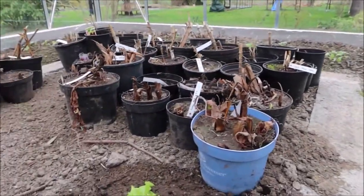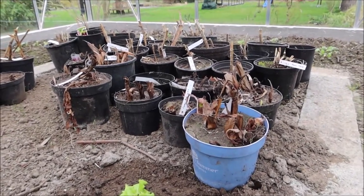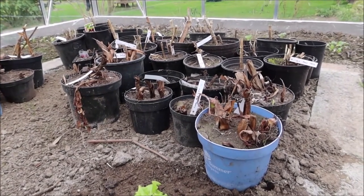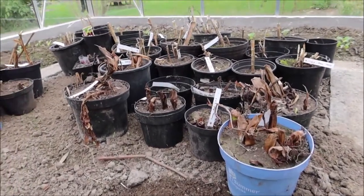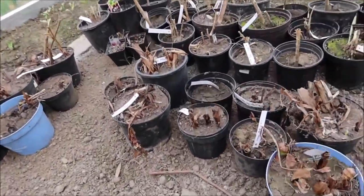And here is what I was talking about, that is the cannas and calla. So we have in this garden a tropical island, so to say. We have a flower bed only for tropical plants. And we have here the dahlias also, all in pots.